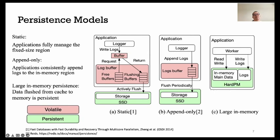And the third scheme is the large in-memory persistency, which is assumed in most of the hardware PM research. In this persistence model, they assume that as long as the data is flushed from the cache to the memory, the data is persistent, and the benefit is that they can maybe even reduce or remove the logs to have better performance.